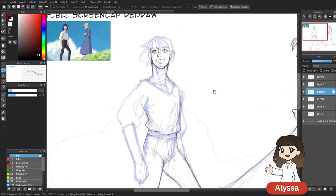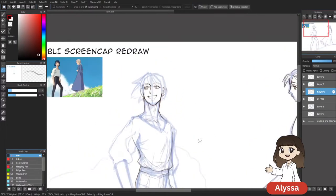So his head's looking a little small, but I'll try to fix that with some volume in his hair.